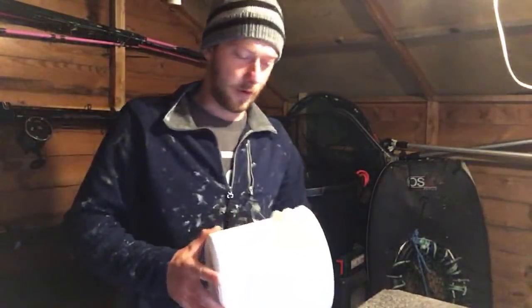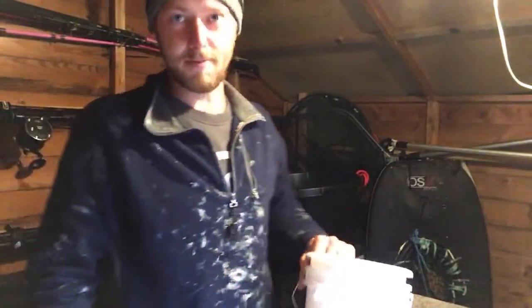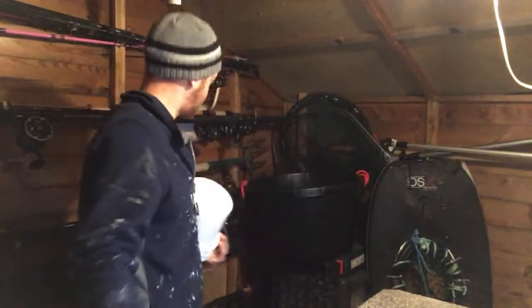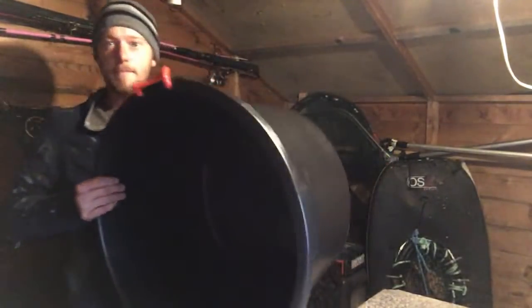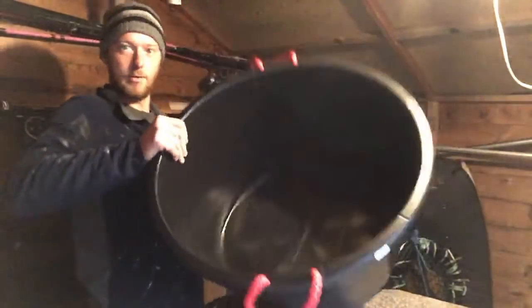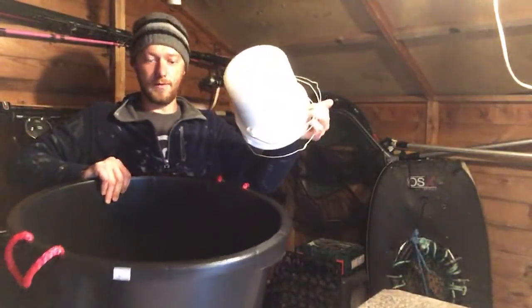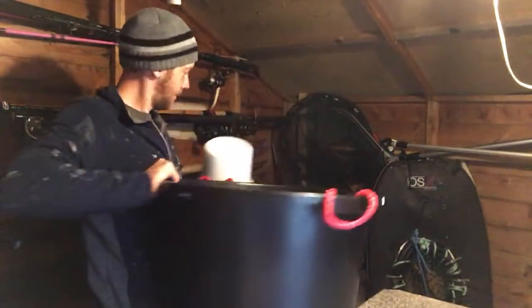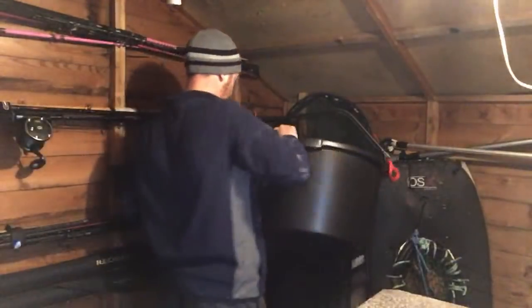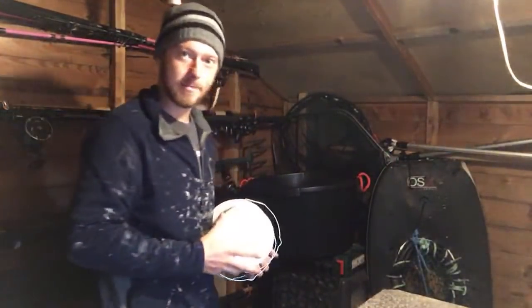Went on a mission before. I went to the shop and I was trying to find stuff to make a cuttlefish trap. So I found some paint pots and I found this big tub. It's like a massive, strong gorilla tub, basically. So we're going to make some sort of cuttlefish trap out of this. I don't really know how I'm going to do it, but I'm going to do it. I have an idea in mind.